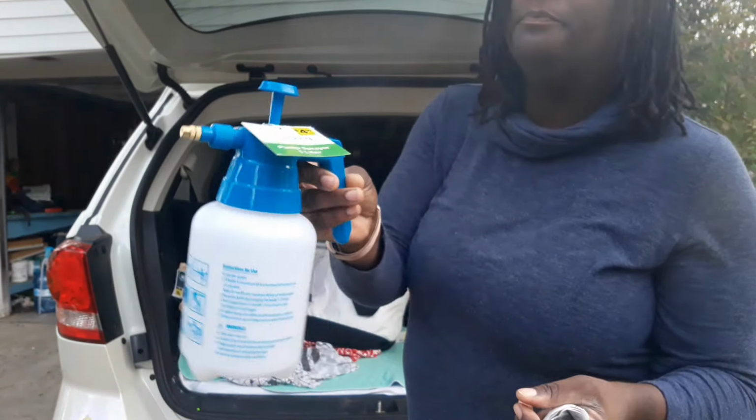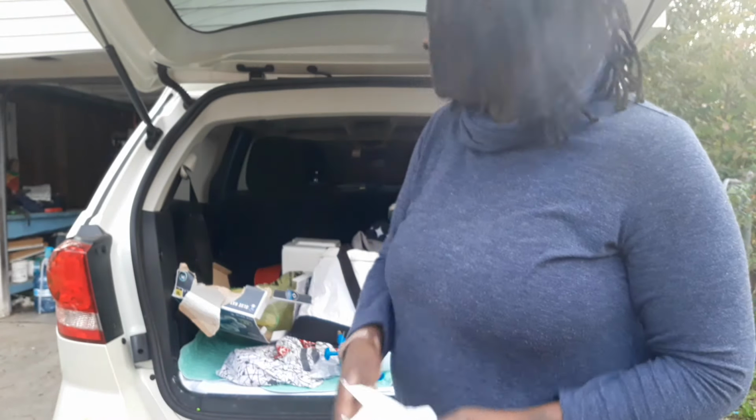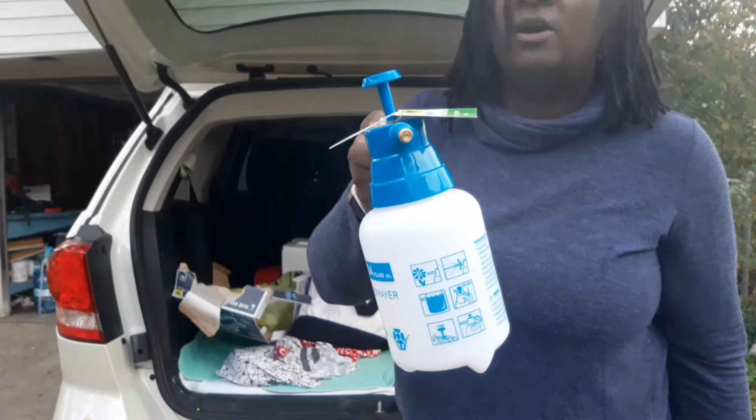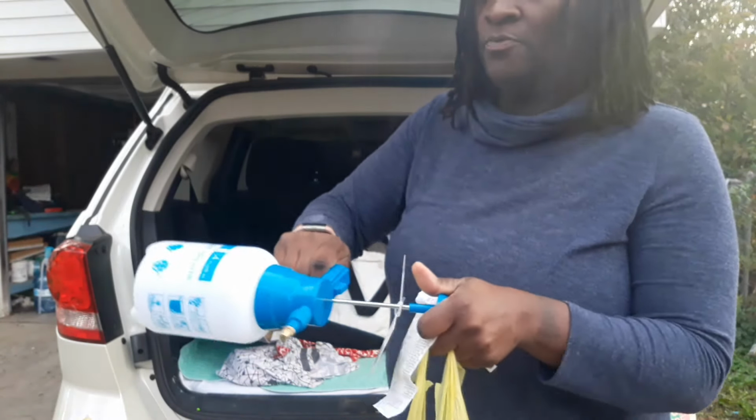I also got these little pump sprayers. They 1 liter. It was saying that it was $4.50, but I actually paid 37 cents is what these cost me. And I like it. It's a pressure thing, so you pump and spray. I have 2 of them.